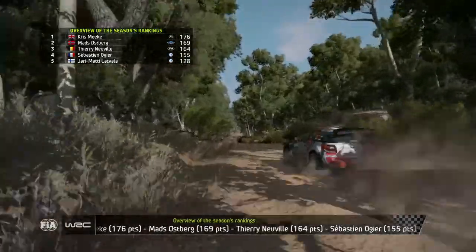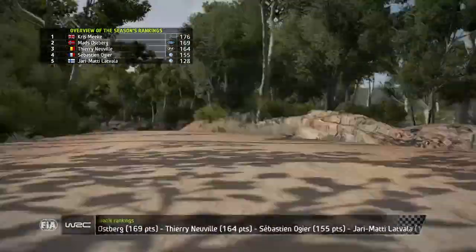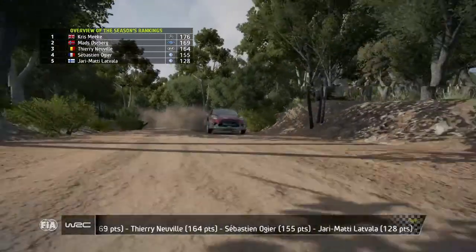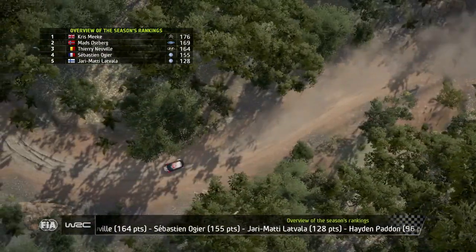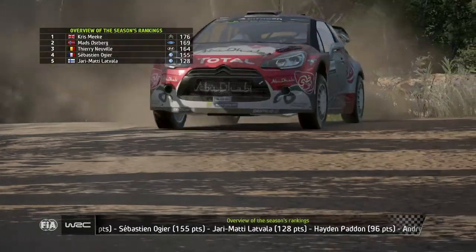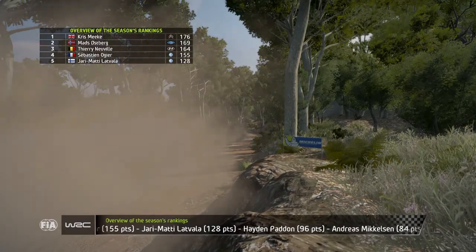The power stage is the last stage of the rally. The gaps between the drivers are tiny. The WRC will have a champion at the end of this race against the clock. If there is any one must-win stage, it's this power stage, with three extra points being awarded to the winner.